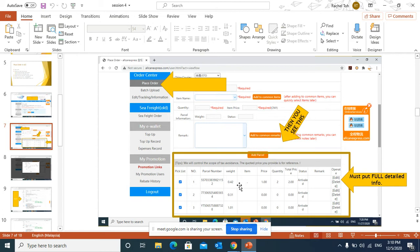So this is the part that you need to edit, to put in the item name that you have bought. And then the quantity you change here. So if you bought 10 pieces of shirt, then you put 10 pieces here. And then the remarks. Remarks means what instruction you want to give the worker to do to this parcel. If absolutely nothing, you leave it blank. If you want them to count, or check, you have to put it into the remark here.